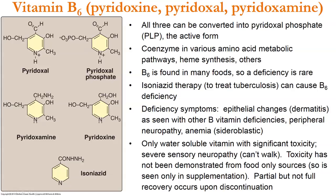You don't usually see a vitamin B6 deficiency. It's very rare because it's found all over the place. One of the places you can see a vitamin B6 deficiency is in isoniazid treatment. This is an antibiotic used to treat tuberculosis. If I remember right, isoniazid actually looks very similar to B6. But anyway, it can cause a B6 deficiency. So when they give isoniazid to patients, they will typically supplement with B6 as well.